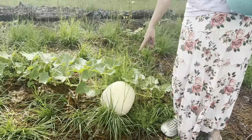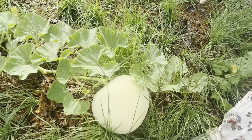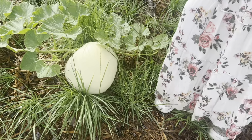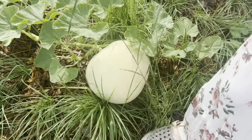Have I showed you the hidden pumpkin? No, you haven't. The pumpkin came to life again. I thought the whole plant was dead, but it re-rooted into the ground and it gave us a pumpkin, and the chickens have not discovered it. So it is growing. That's crazy. And we're going to cook that thing up. Look at this thing. We're going to have pumpkin pie.